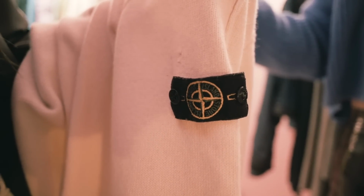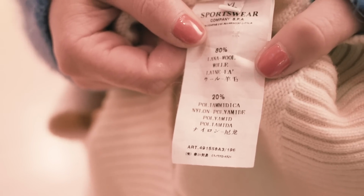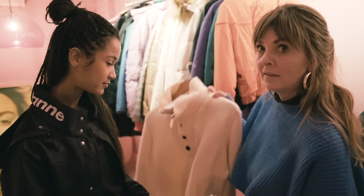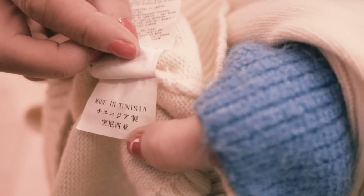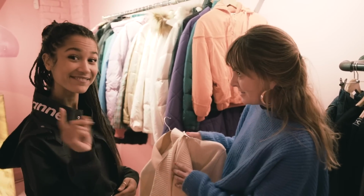And then I would go to the serial numbers. The first 2 numbers correlate to what year and what season, and 15 means Stone Island. And then the 5th number on this one is 5, that means knitwear. So Stone Island should always be made in Tunisia, Romania or Italy as well. It's quite a lot to learn, but if you know this, you never buy fake Stone Island.